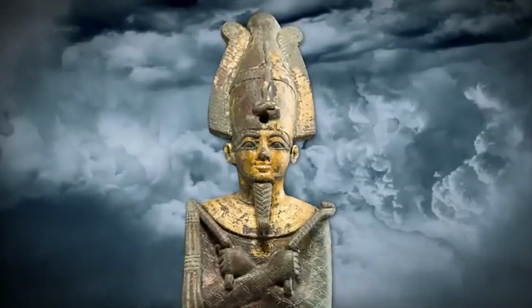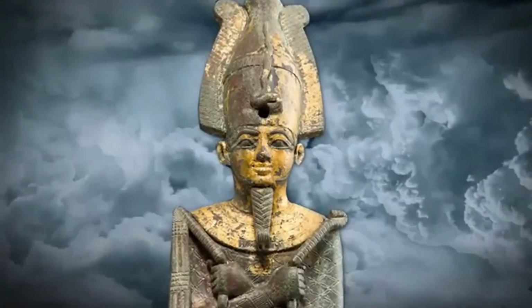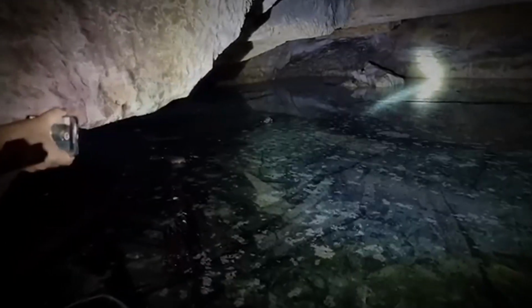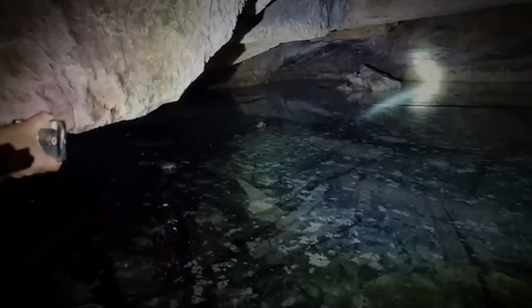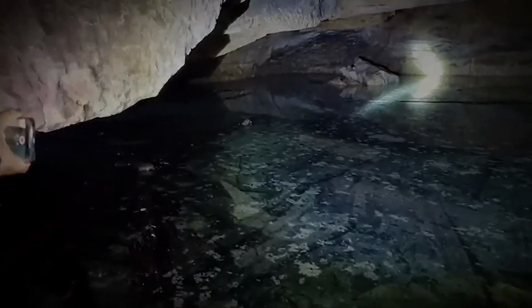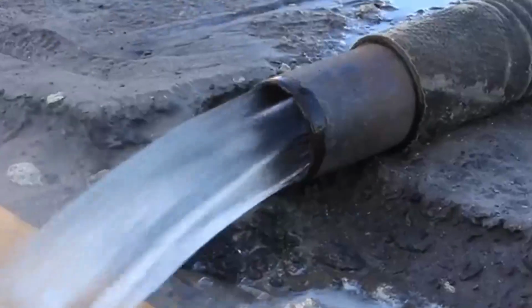Let's delve into the architecture and layout of the Osiris shaft, examining the design, construction, and possible significance of each level. The engineering and architectural design of the Osiris shaft reveal advanced planning and expertise in subterranean construction. Its entrance, a rectangular opening, was a deliberate design choice, marking the beginning of a descent into the earth.